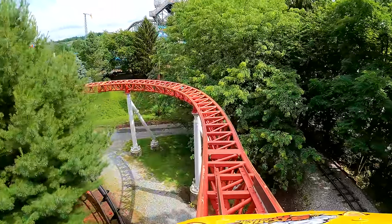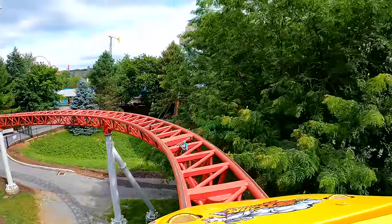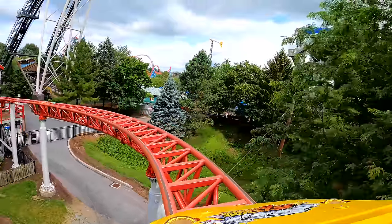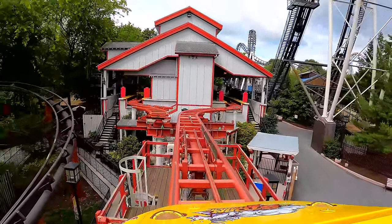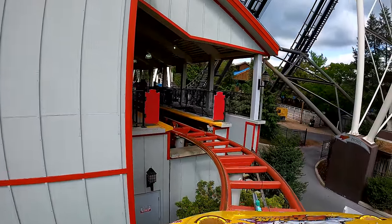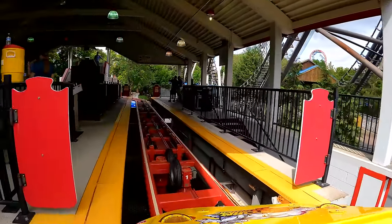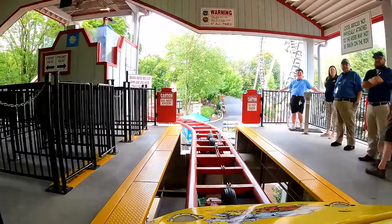Yes, I know this is kind of a shorter ride, but it hauls ass, it kicks ass, and it is amazing. I love Storm Runner here at Hershey Park. Seriously, probably easily in the top three roller coasters at this park, maybe even my favorite. Always between that and Skyrush, but we'll see. But you gotta come out to Hershey Park and ride Storm Runner. It is awesome, I love it.